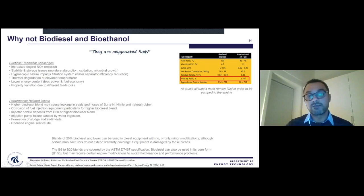Definitely you need some blend. In some countries you have a 20% blend. It's according to the legislation from the government how much you can blend in your fossil fuel. So if you are going to use 100% biodiesel, you have to modify your engine, because the automaker will not give you the warranty of the parts without the permission of the automaker on how much you have to blend in your car. So that's why there is some limitation in terms of the blending of biodiesel and bioethanol.